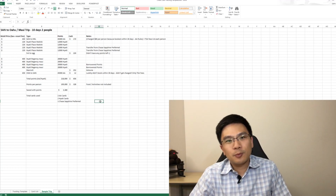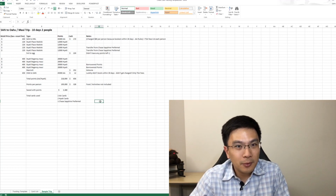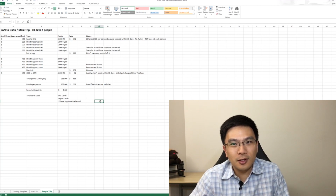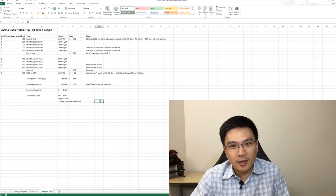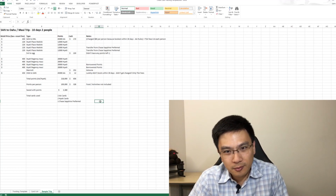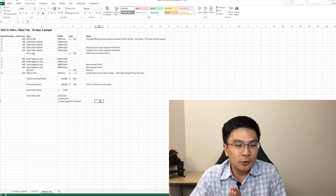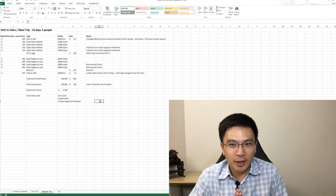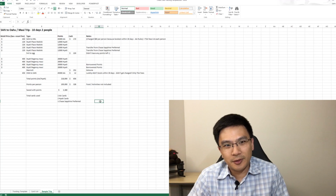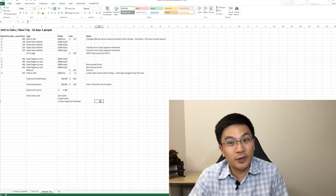I hope from this sample that you can make your own trip using the credit card bonus points. It does take a lot of planning. The earlier you book it, the better. And plus, when you're using points, a lot of times, like the hotels, you could always cancel. So the earlier you can get those credit cards, the earlier you can travel for free or almost free.